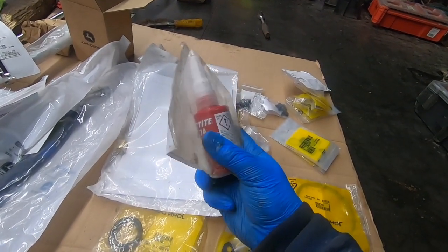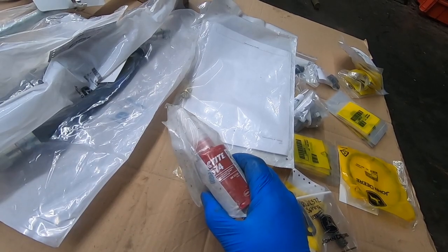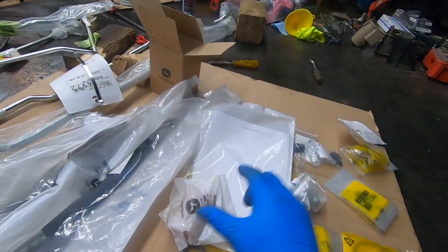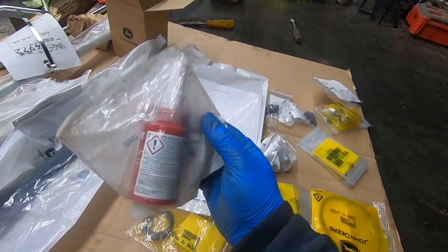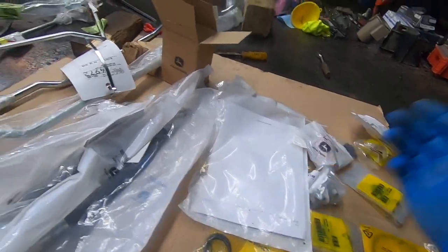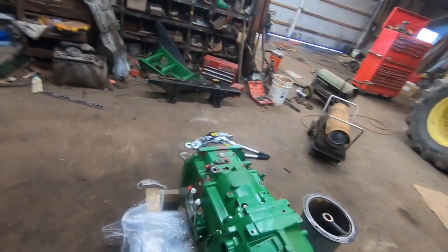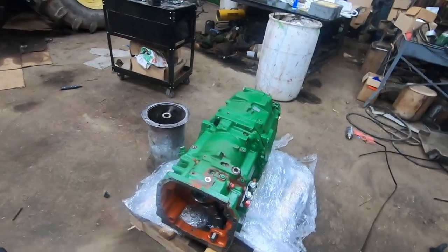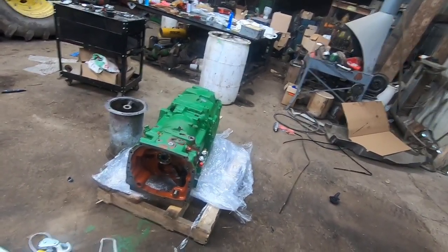This is Loctite 574 anaerobic sealer. I bought this for the 7530, when I did the brakes on the 7530. I still have it, and I'm going to use that on this transmission in the back because it takes anaerobic sealer for this back part and the drop box. So yeah, we've got that.